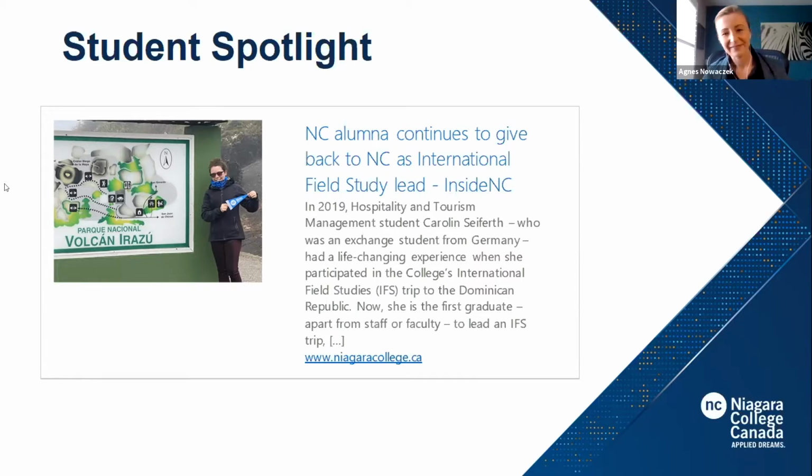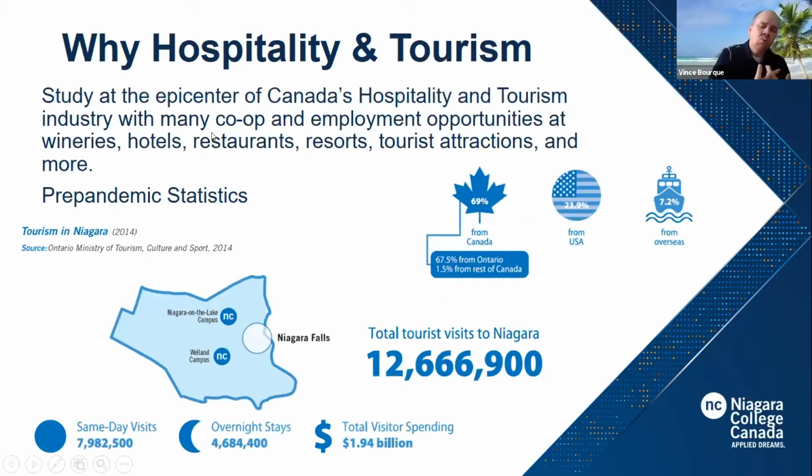All right. So, why the hospitality and tourism industry? Well, here in Niagara, our campus is about 15 minutes away from Niagara Falls, right? We're at the epicenter of Canada's hospitality and tourism industry, with many co-op employment opportunities at the wineries, the hotels, the restaurants, resorts, the different attractions, and many, many more.